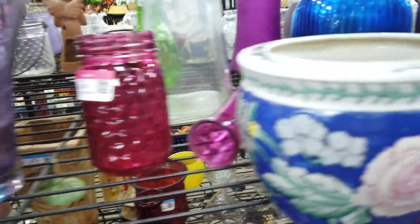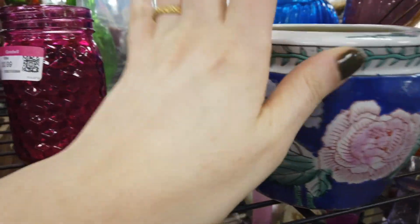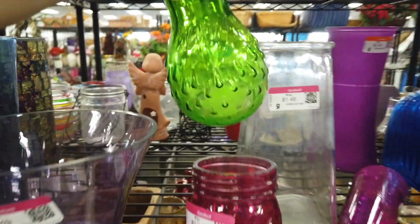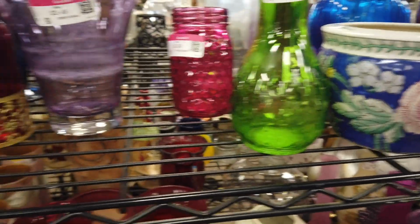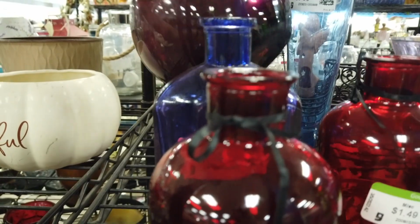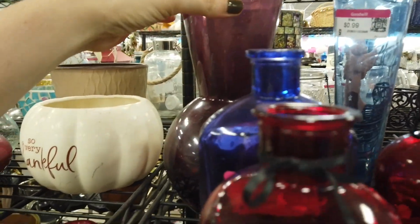Then I started just looking through all the vases. This one said it was for decorative use only, and I tend to stay away from that. This was definitely not vintage. I just wanted to make sure I really scanned the vases some more over in this area. I liked the shape of this one, but it did look more modern. And so I moved along.